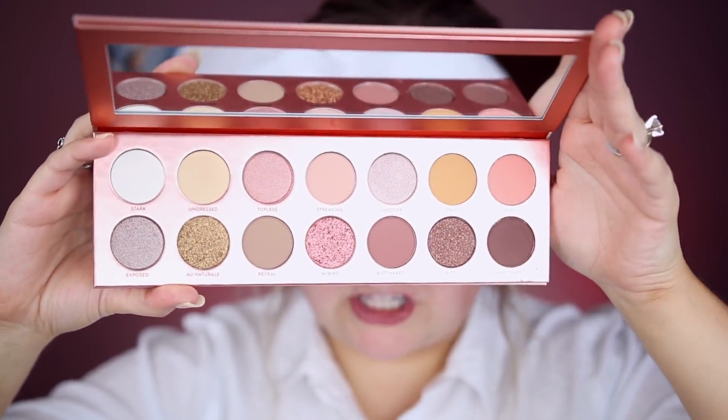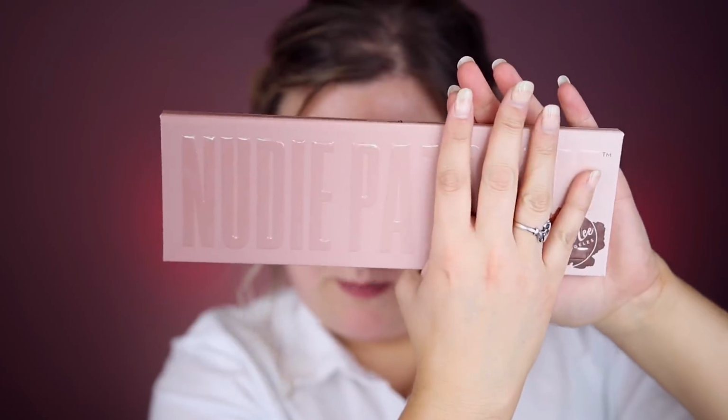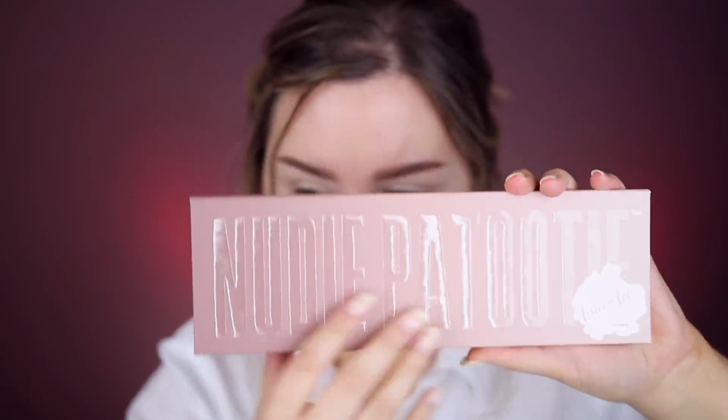It's actually really pretty. It's a huge palette. It's very large. Like you can see how it is in my hands. ABH palettes are about this large, and so you get a lot larger size of a palette, but it's not too big. I actually love the size of it, and I like how it feels in my hands. I would travel with a palette this size because it's really thin and it's not overly bulky. It's got a huge mirror in it too.